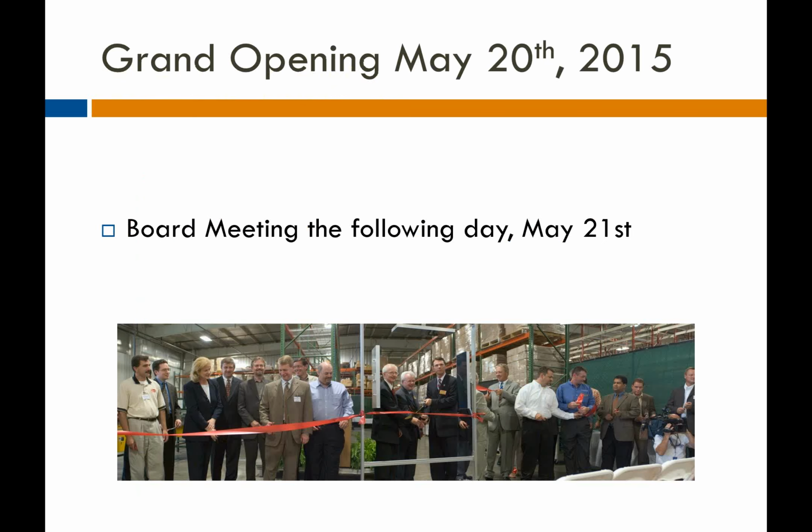One thing to note, we're having our grand opening on May 20th, 2015. We're in the process of getting the invitations and announcements out the door now. So here is a photo of our grand opening way back in 2005. You can see the RFID portal in the middle and the ribbon and Dean Hargrave there with the scissors cutting it, who was a faculty member at University of Arkansas at the time. We will have something similar here in Auburn.